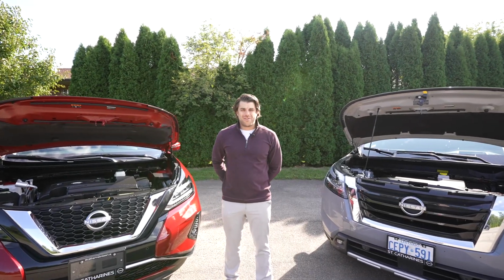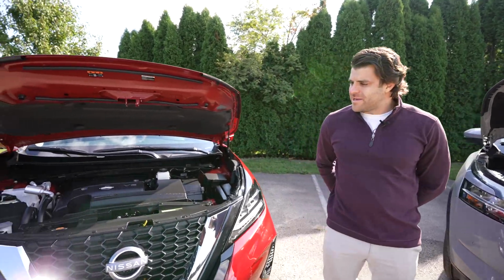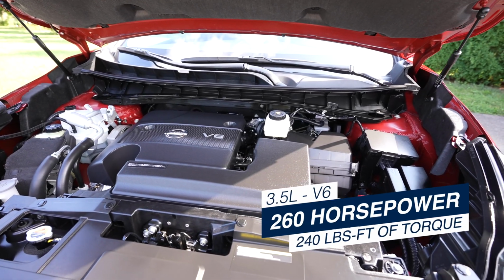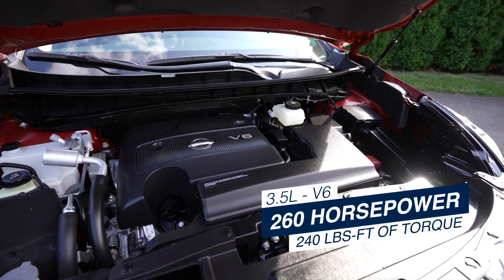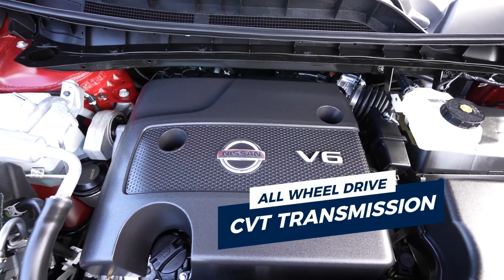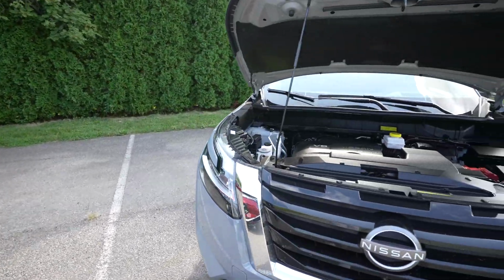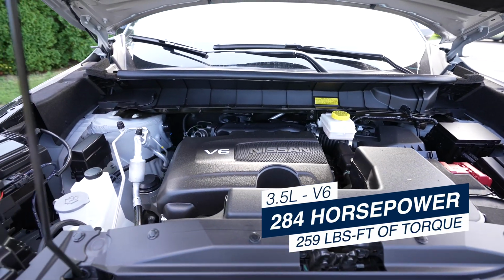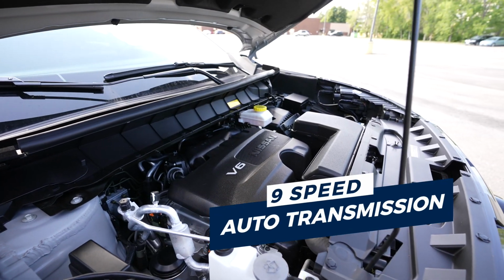Now, both vehicles share the same engine, but you're gonna see a little subtle differences when we look at the power plants here. Our Nissan Murano comes with that 3.5 V6. It's gonna give you about 260 horsepower and 240 pounds-feet of torque. This one is all-wheel drive, and the difference between the two is this one has a CVT transmission. When we look at our Nissan Pathfinder, you have that same 3.5 V6, but you get 284 horsepower and 259 pounds-feet of torque. This one is a 9-speed automatic transmission.